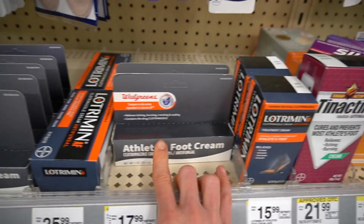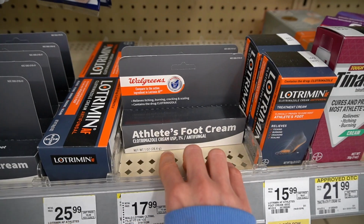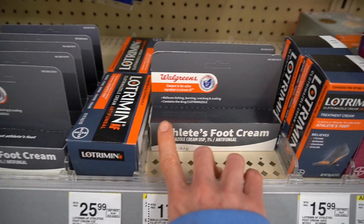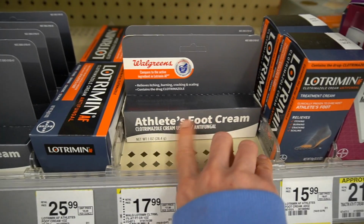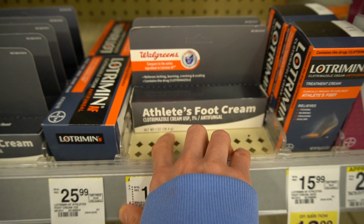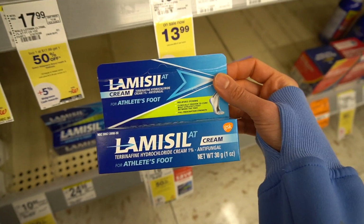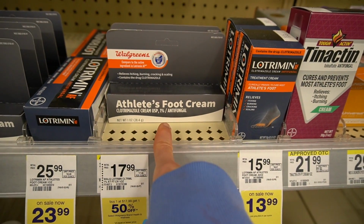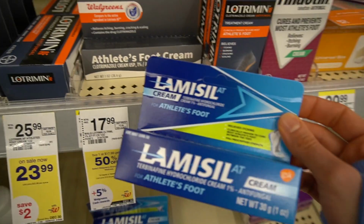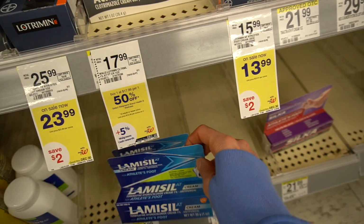For those of you who get itchy, red, inflamed rashes in the skin folds, oftentimes that's related to Candida yeast. It's called an intertrigo. Clotrimazole cream says here athlete's foot. This isn't actually that great for athlete's foot, but it can really be helpful for those yeast rashes that happen in the skin folds. This is actually a better option for foot fungus, the terbinafine cream. The fungus that often is on the foot, the dermatophytes, they're often resistant to clotrimazole, but terbinafine is more likely to be effective.